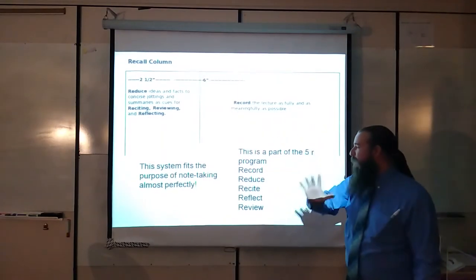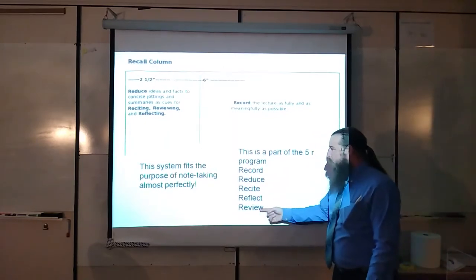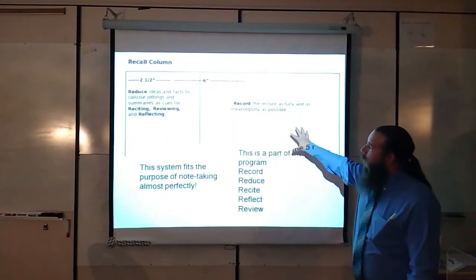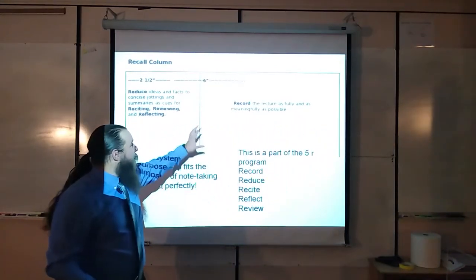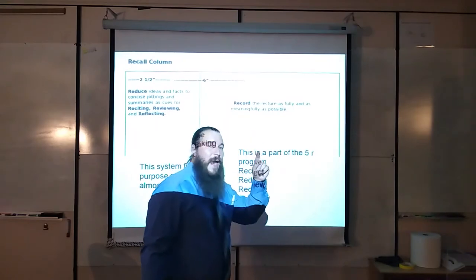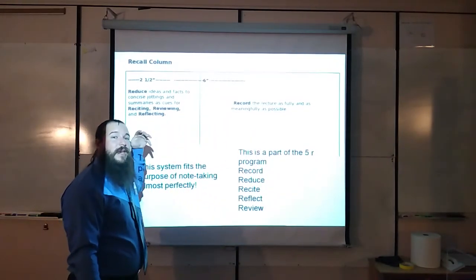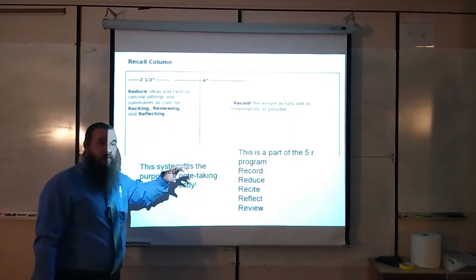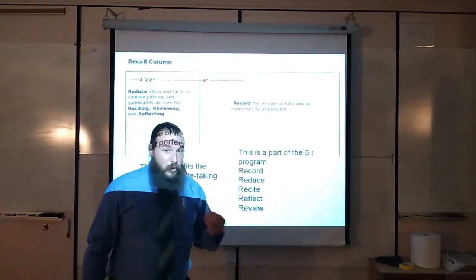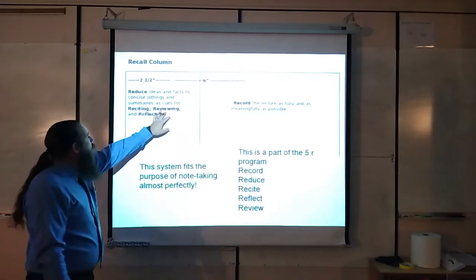PS is what we call the 5R system. So you got record, reduce, recite, reflect, revise. Record is going to go here. Over here, this is where you could do reducing, right? You can take this big gobbledygook later outside of class, you can condense it into smaller, meaningful, easily digestible points. This is also where you could do some reciting, basically reading your notes to yourself or rewriting the notes to yourself if you're in study hall and you're not supposed to be talking to each other. You could also review and reflect.